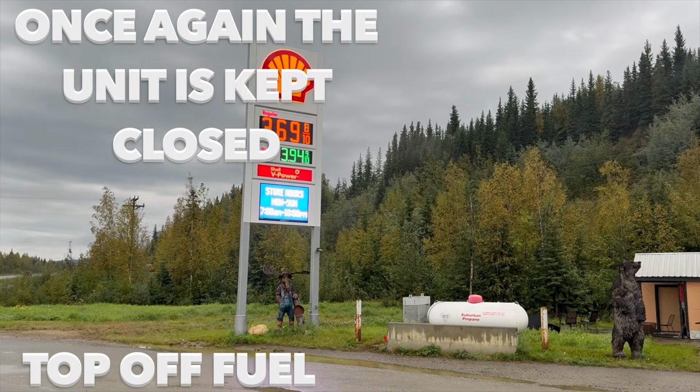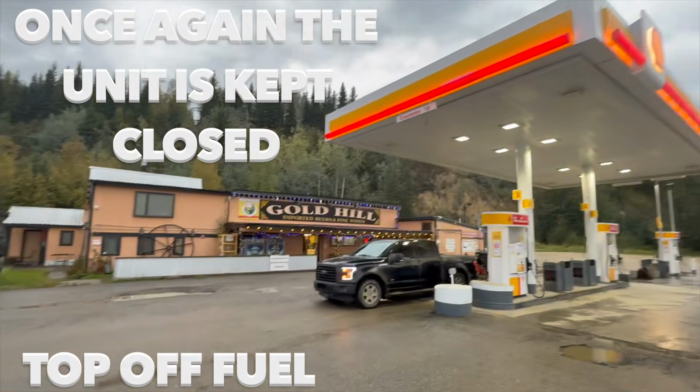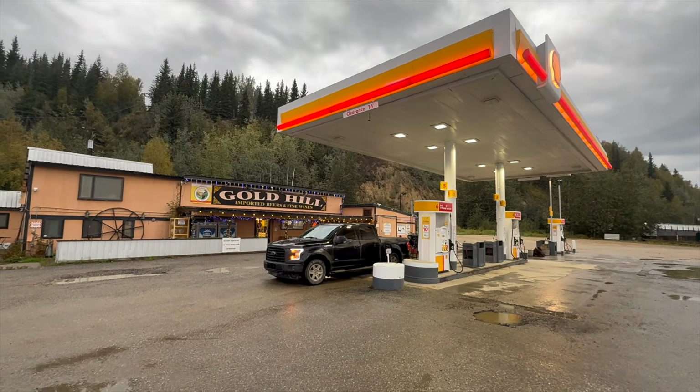They never opened up the unit we wanted to hunt the whole time. So we stopped here at the Shell gas station.